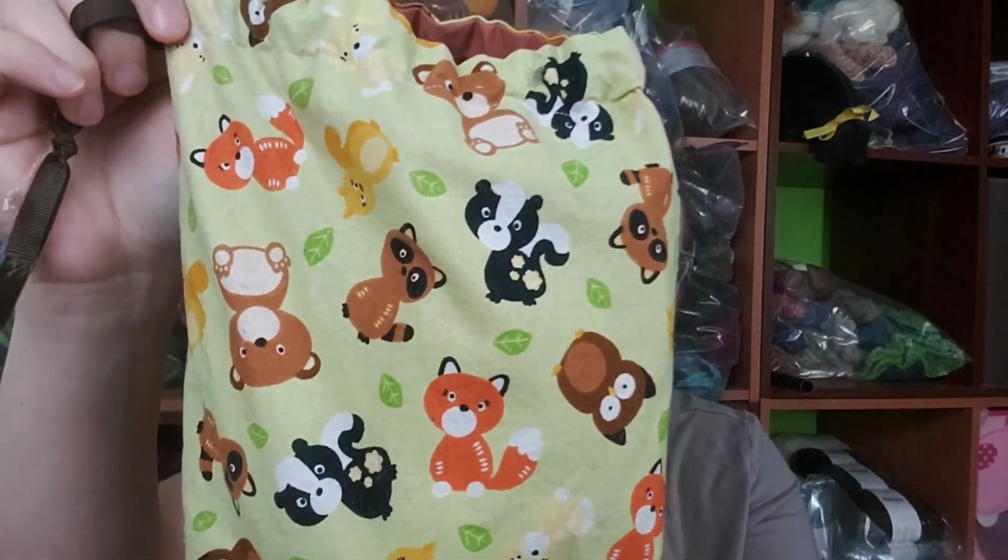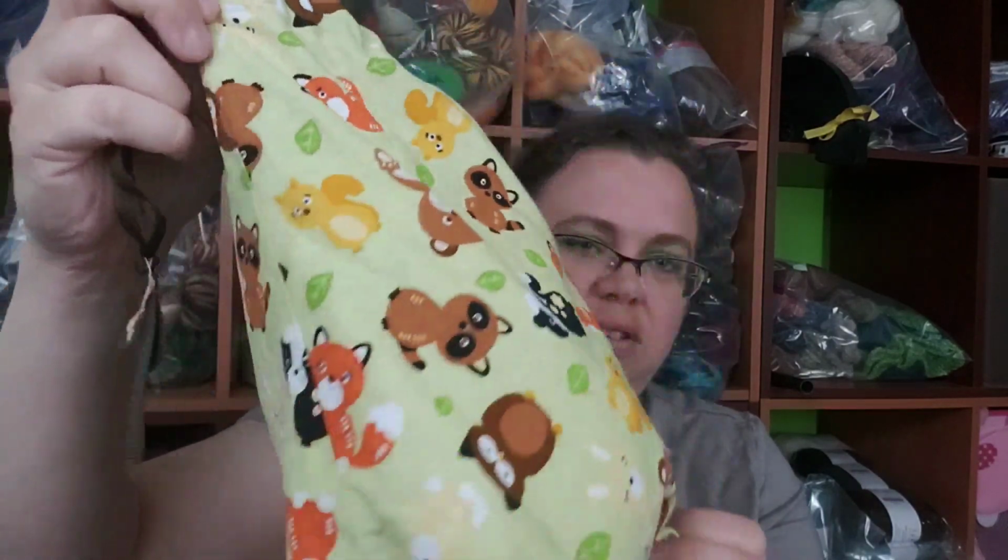But, this is living in a little project bed that my mom made for me at one point, with these cute little forest creatures. You know, nothing super fancy. Long term it won't be able to live in here because it'll be too big. But that's what I'm working on so far.